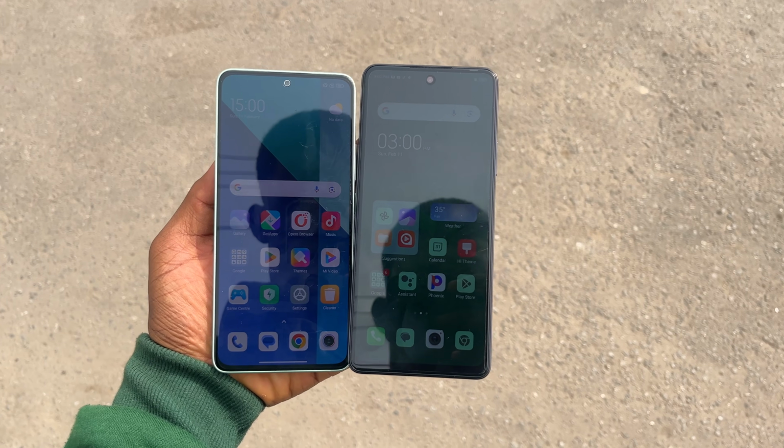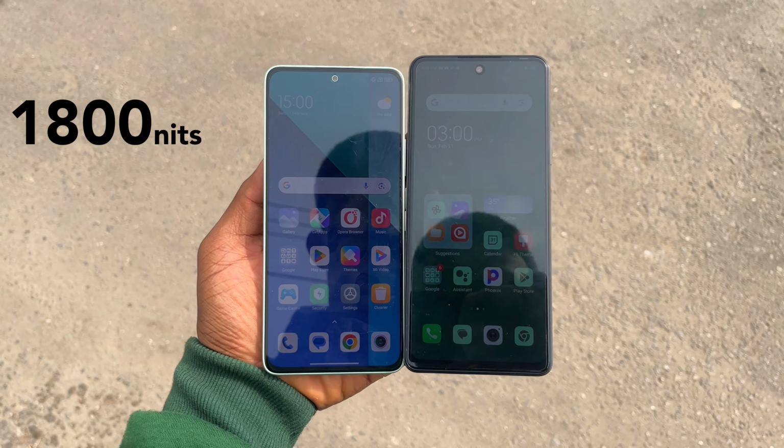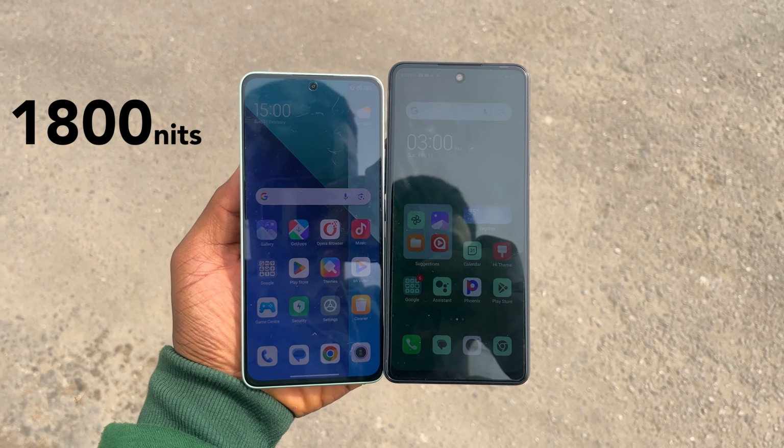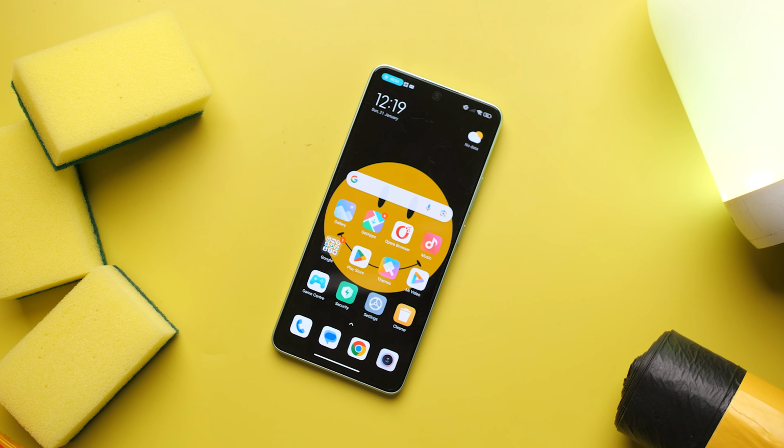The Note 13 is also brighter. I think it goes up to 1800 nits. They're both usable outdoors for sure, but the Note 13 is brighter. So the better display goes to the Note 13.